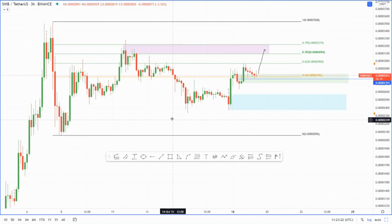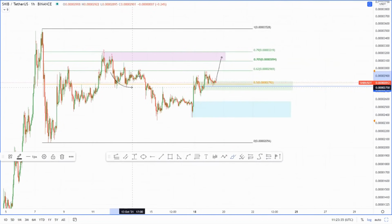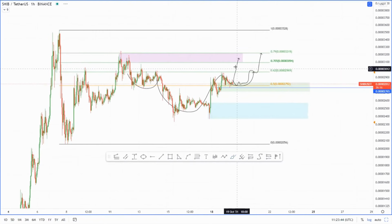So like I mentioned, it depends on how it reacts off these two levels. If it does react positively on these two levels and go higher, as Jonathan mentioned, this could be an inverse head and shoulders coming to fruition, as you can see here. Whatever happens here, we could see it go up or down.